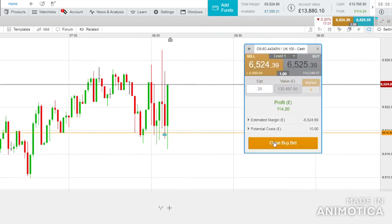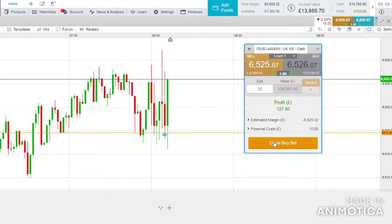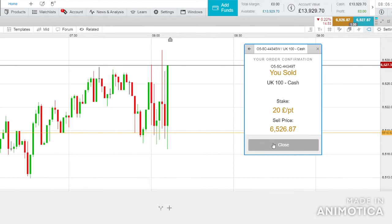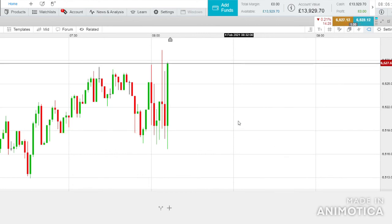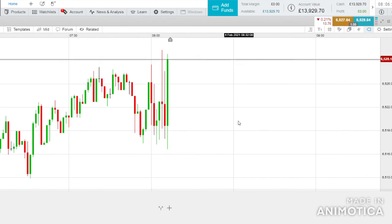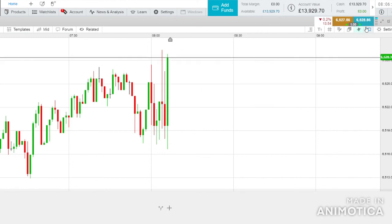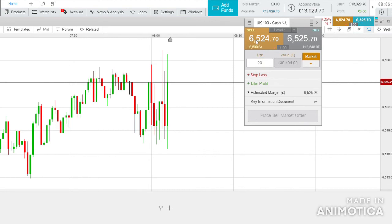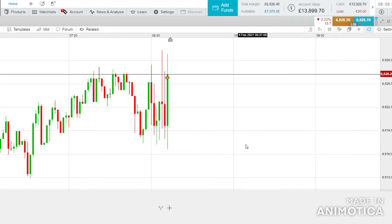So here we go. Must have been chatting away. I got the stop loss in, close the bet, close the trade. You know it's not going to go up much further, so I'll take that. 163 quid, I think that was. And on the basis it's not likely to go up much further, seeing as we've got a little forest of candles at the top, could possibly take a stab at it going back down again.